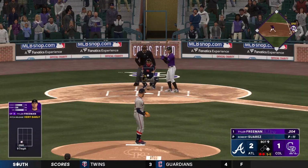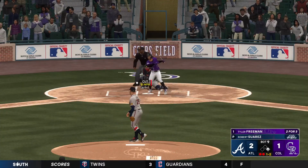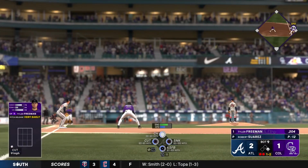Trying to close out a 1-run lead. And the home team trying to pull it out. They're down to their final strike. 1 ball, 2 strikes.